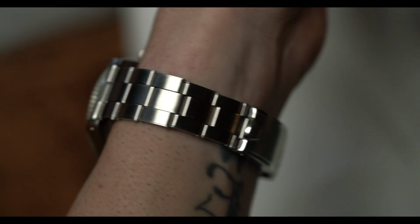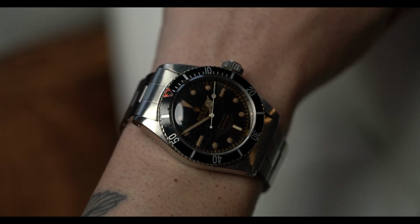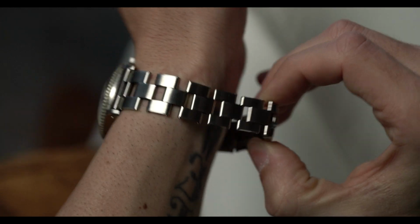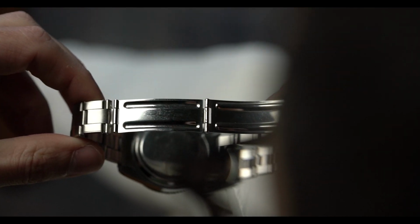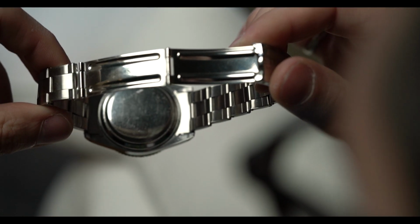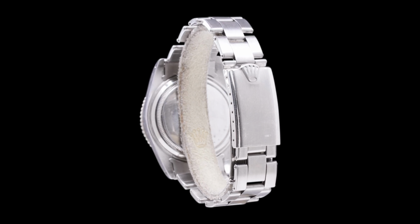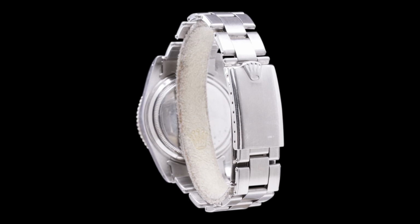On wrist, this watch is just stunning. The bracelet on this example is a little bit later, so it was probably replaced at a service interval. The cool thing is this does have an oyster stretch bracelet. Rolex's idea behind offering an oyster stretch bracelet was that you could have this watch sized to your wrist properly, but if you were to enter the water on a dive, you could slide it over your wetsuit, and that would allow you some extra flexibility while still not changing the bracelet size. So that's a cool and nifty little feature.